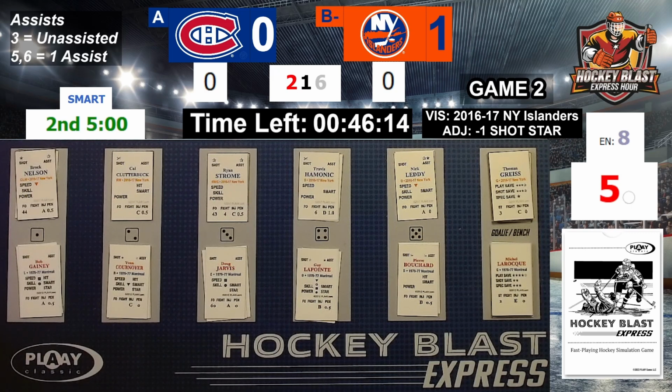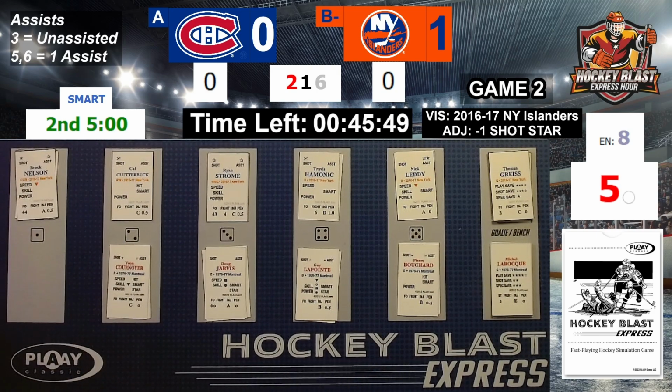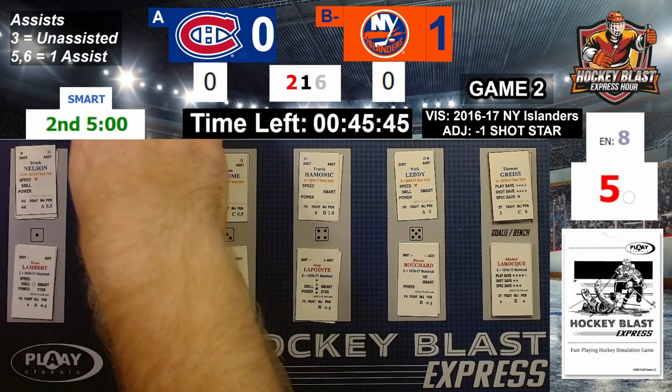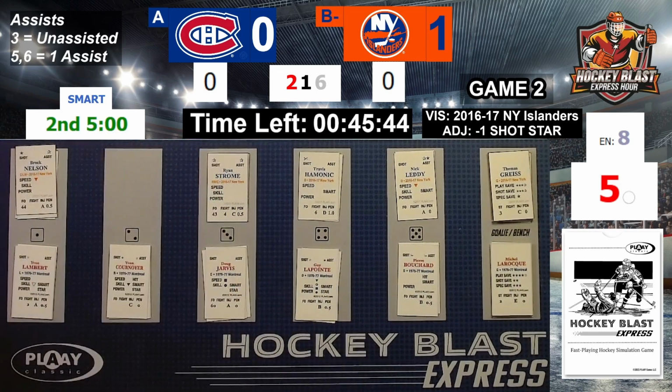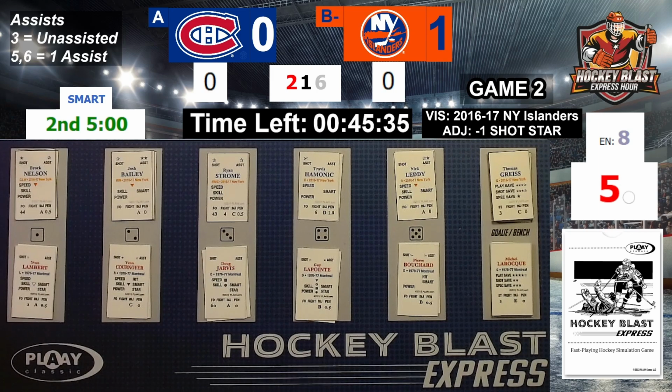Quality check to begin the second as we have Gainey against anybody on the ice for the Isles. We are looking for the quality of smart. It looks like Clutterbuck, Hamonic, or Leddy have smart. Strome and Nelson do not. So to tie it, I think we are going to go with Clutterbuck. So both Gainey and Cal Clutterbuck will flip as they both have smart, the quality being asked for, and that's going to do it for this segment, and we move on.